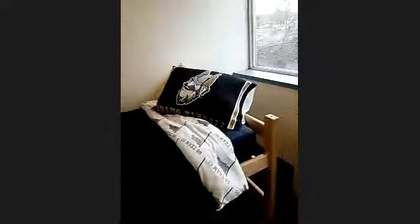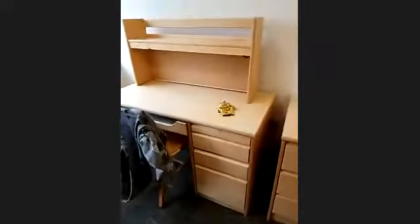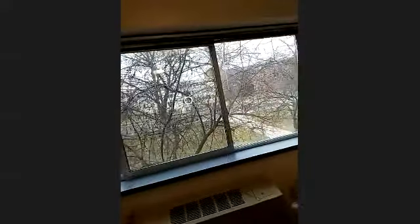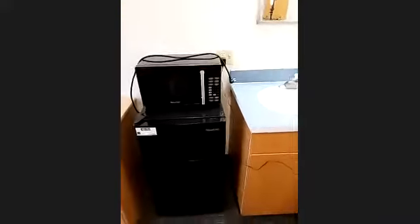Okay, so start with the bed. We got the bed right here. So it's a pretty decent sized bed. Then you have your desk, which has a decent amount of storage in the drawers. Chair, so yeah, you can do your homework here. You have a pretty large window that can open if you want fresh air. There's a dresser here that has large drawers. Plenty of space to fit all your items. Like I said, there's a mini fridge and a microwave that come included, so you don't have to worry about bringing one of those.